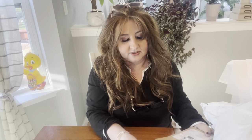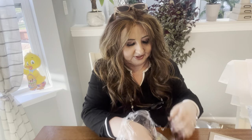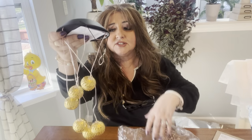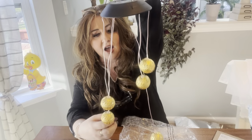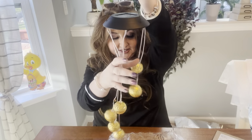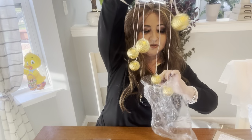All right. Yeah, I got another wind chime. This one's solar. Oh my goodness, this is beautiful. So it's a solar. So the balls light up into different colors at night. I am so super excited for this because I love solar lights. I love decorating the porch. This is gonna be nice. This is gonna be so fun. Oh God, I'm so excited.